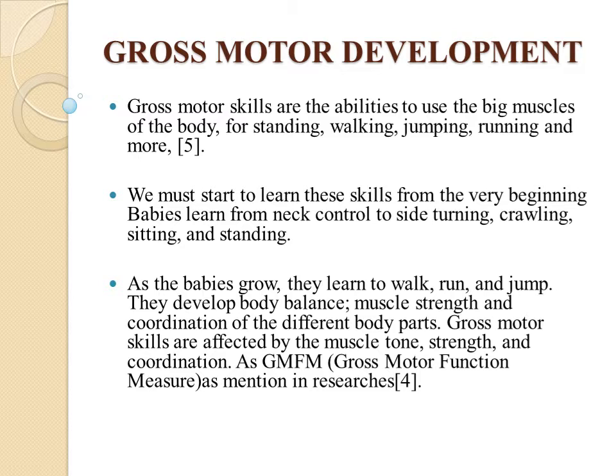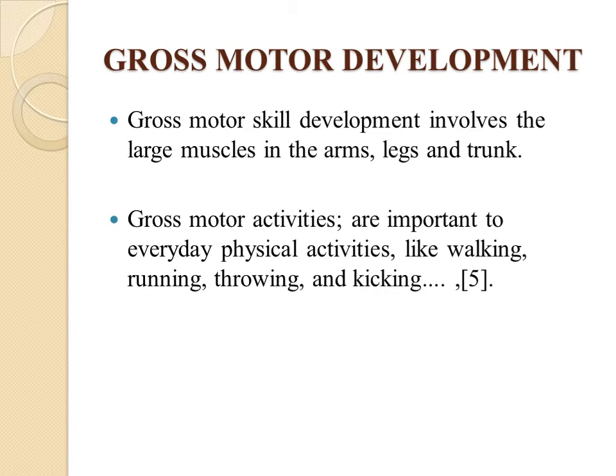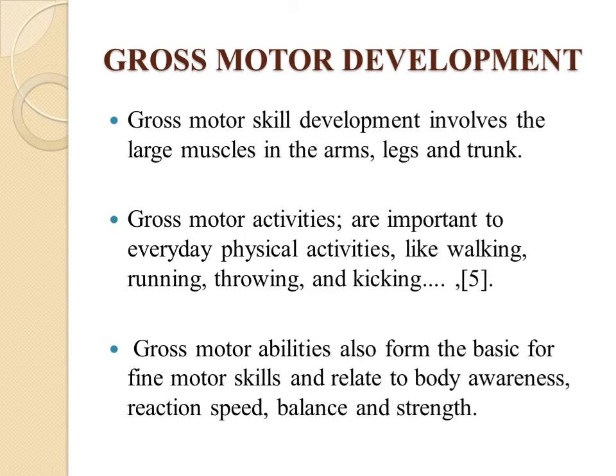Gross motor skills are affected by muscle tone, strength, and coordination, as in the GMFM, gross motor function measure, as I mentioned in research. Gross motor skills development involves the large muscles in the arms, legs, and trunk. Gross motor activities are important to everyday physical activities like walking, running, throwing, and kicking. Gross motor abilities also form the basis for fine motor skills and are related to body awareness, reaction speed, balance, and strength.